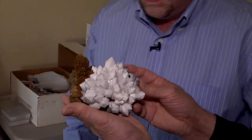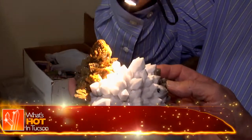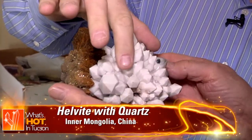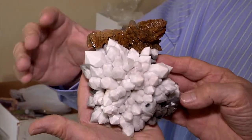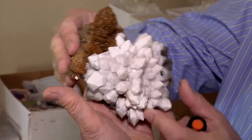This one is a Chinese Inner Mongolian helvite. There's the helvite. But what I like about this is the matrix. The included quartzes with the composition. How would you show that? Like that? I think that could be like that. It could be like that.